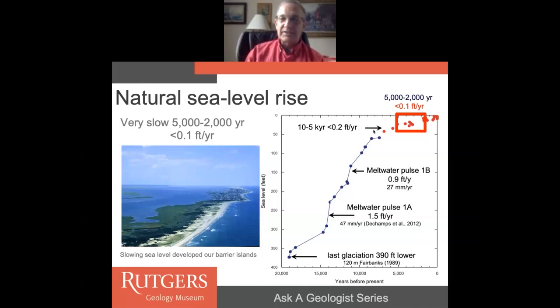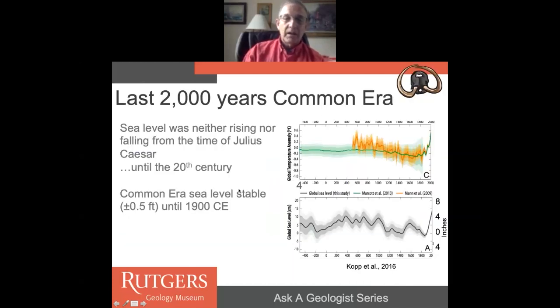About 2,000 years ago, it slowed so much that our barrier islands formed. So this is Long Beach Island. This is Holgate, basically Beach Haven here in Holgate, and looking north to Ship Bottom. We'll be going to Ship Bottom in a few minutes.